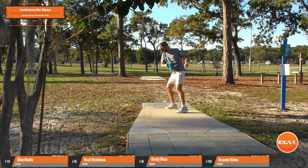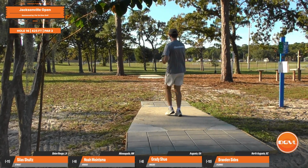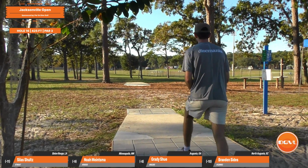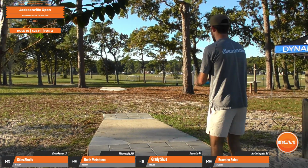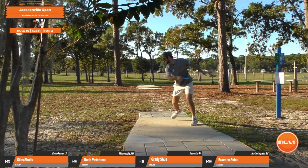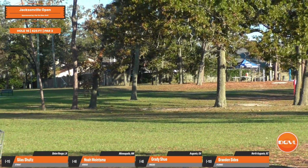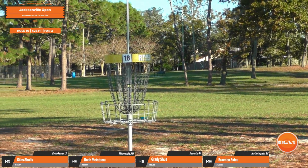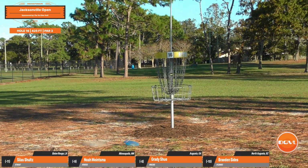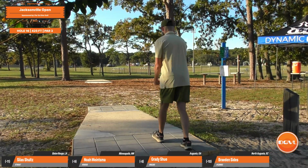Yeah, tricky line to hit. Most players are going to go right down the middle here, but you got to keep it low. It can leak into the ceiling there and hit the tree branches. Silas lacing it. Textbook. Almost hit the pole. Parks it off of the tee box.